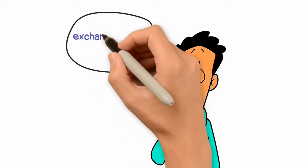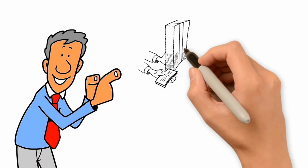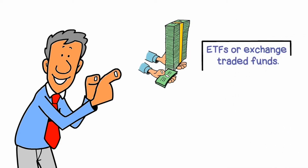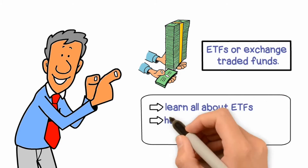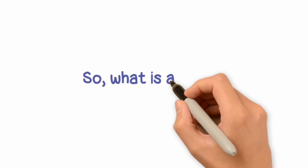What is an exchange-traded fund, ETF? When investing your money, you've probably heard about ETFs, or exchange-traded funds. In this video, you'll learn all about ETFs and how they can benefit your investment portfolio. So, what is an ETF?